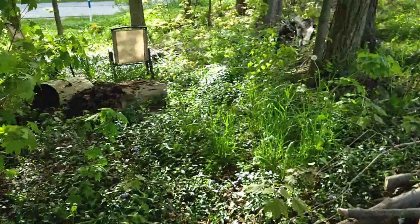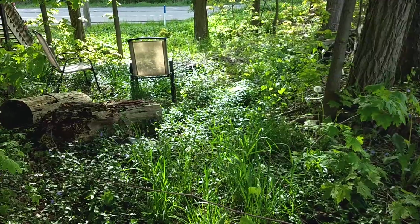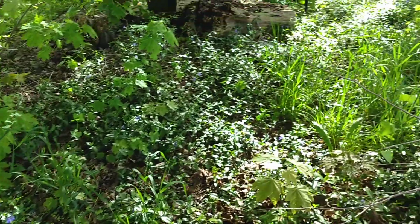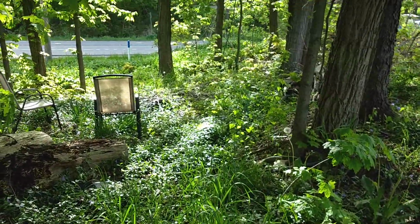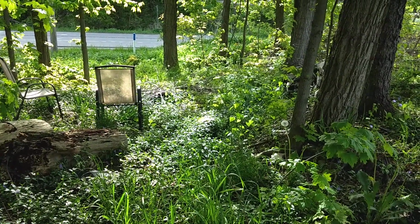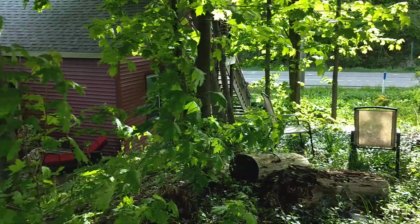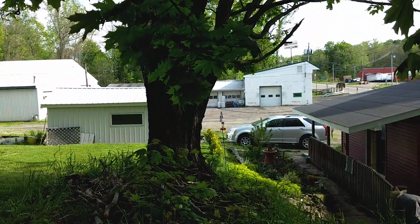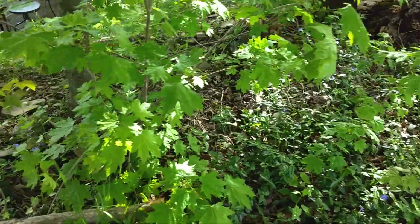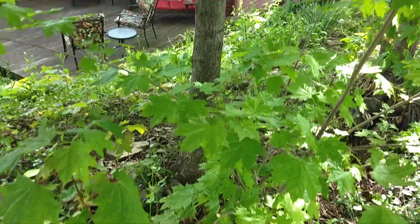But I definitely wanna, this is where I'm gonna be working. A lot of creeping myrtle in there. And I just want to make it easy enough to just have a path and then clear out just the center and have a little fire pit there. And lots of trees need to come down for sure. The maples from that monster maple tree right there. I mean, there's so many tiny maple trees coming in. I got to get them before like this one.